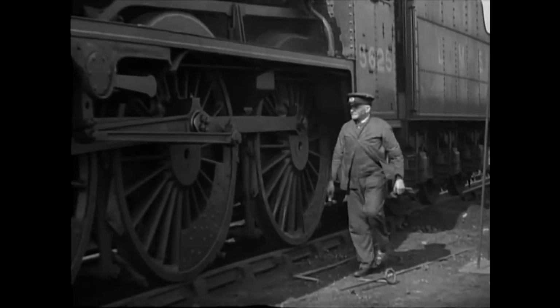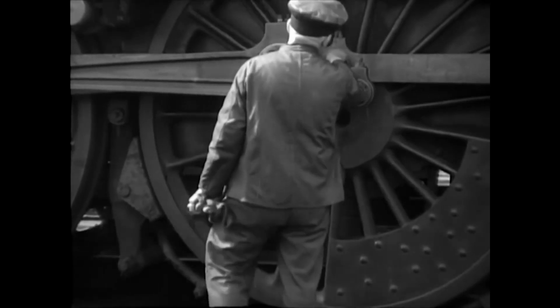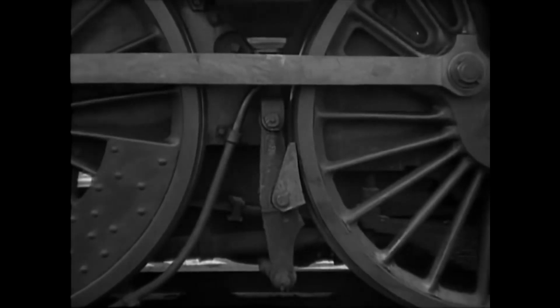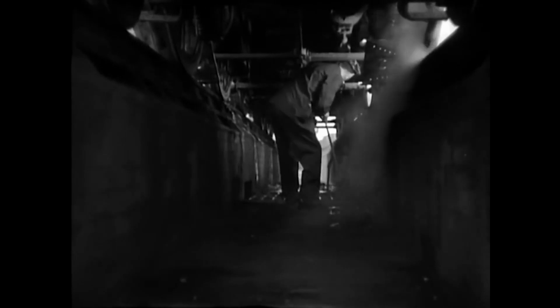Returning, the driver resumes his examination at a different point from the one at which he left, so that he misses entirely the broken brake block on the rear driving wheel. Engines should receive a careful examination by the driver. The fireman sees that the ashes in the ash pan are properly slaked. The ashes fall cleanly with a plop, and there's very little dust.